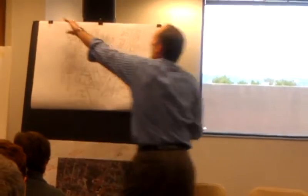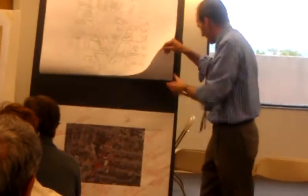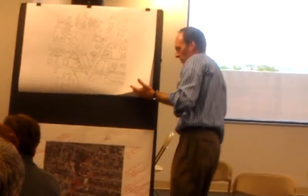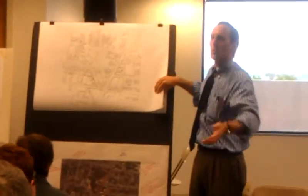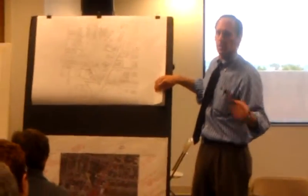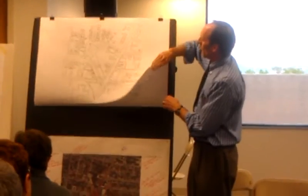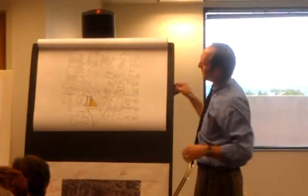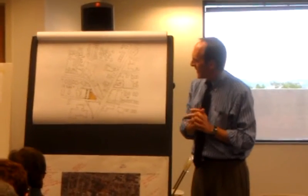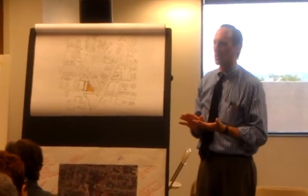So the first thing we wanted to do, we recognize that the Avondale Town Center, though it might not be the prettiest thing in the world, is viable economically. It's making the owner money. So we have to respect that. But we also know that there's a great deal that's wrong with Avondale right now. Avondale has a lot of pedestrians, but it's not pedestrian friendly.